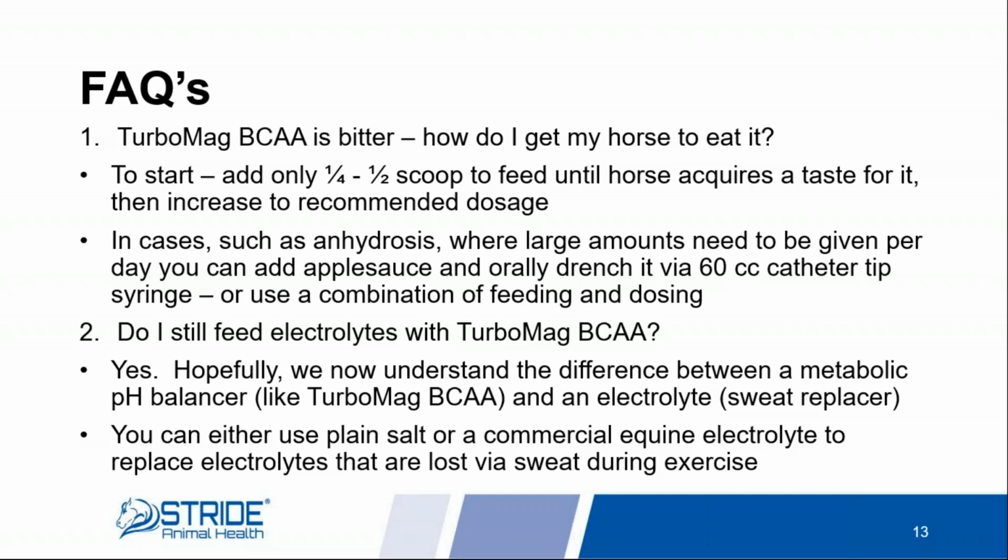Okay. The next one: do I still feed electrolytes with TurboMag? Well, I covered that earlier, but because this is a common question, I wanted to hit it again. So the answer is yes. And as I say there on the slide, hopefully now we understand the difference between a metabolic pH balancer like TurboMag and an equine electrolyte, which is a sweat replacer. So if you've got a horse that has sweated a lot because he's worked a lot, then yes, you can feed additional salt or an additional commercial equine electrolyte on top of the TurboMag.